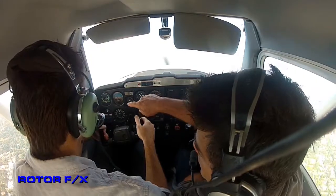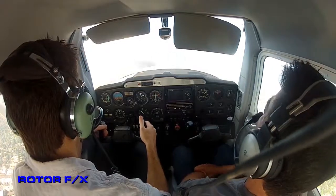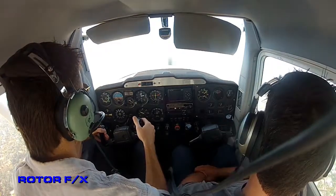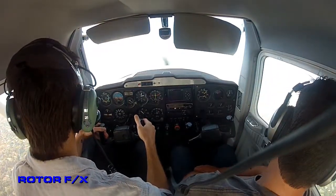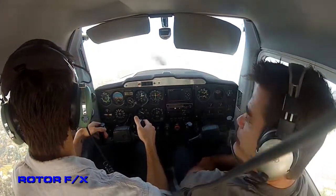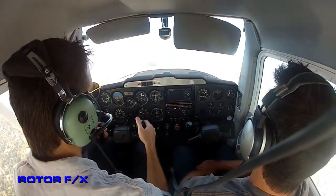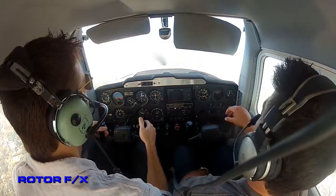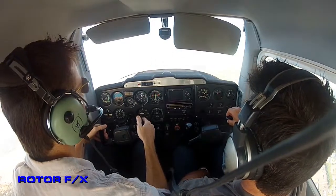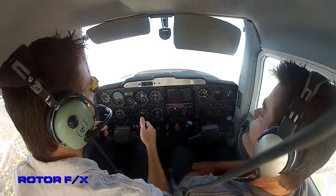Speed right now is 85, which is perfect. Okay. And we're climbing at about 600-700 feet a minute. Let's turn off to the right just a little bit, so we'll just roll her like that, and then level it off right about here.